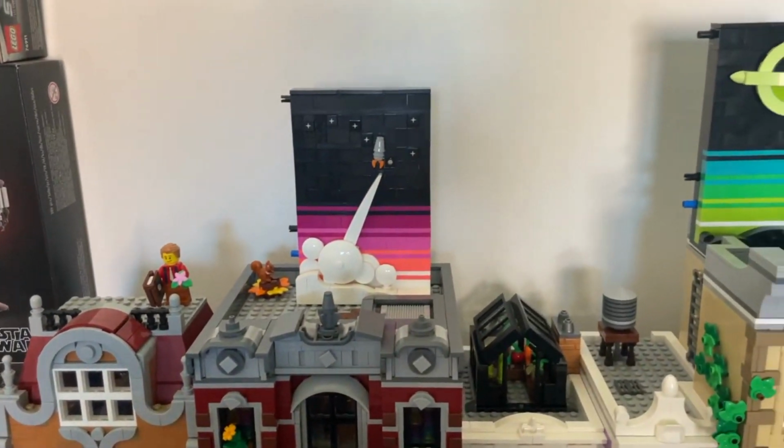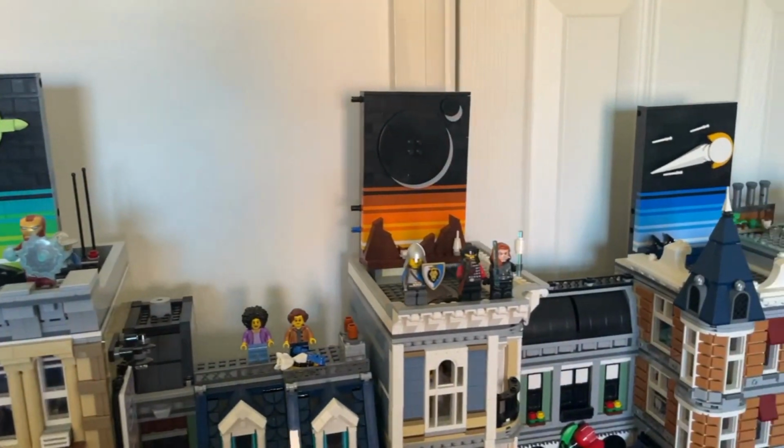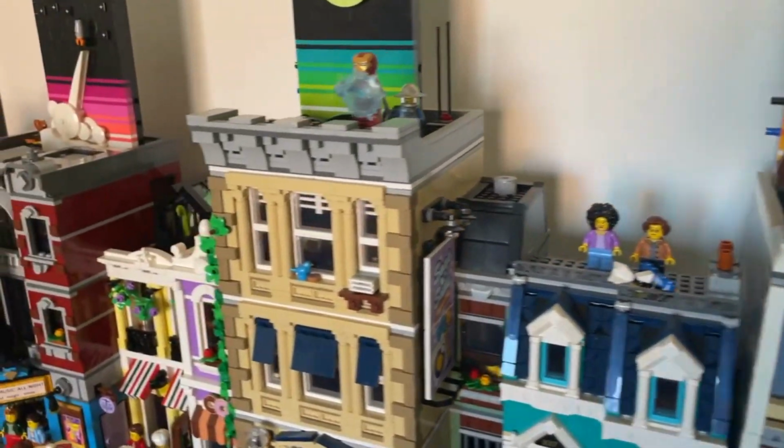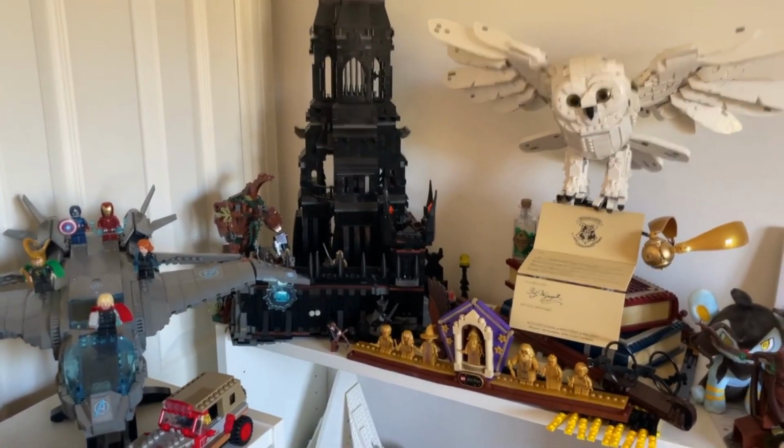On the top here I've got my Tales of the Space Age sets. I've got those on top of each of the modulars. I think they go quite well there. I've got various minifigures on there. That looks pretty good. Moving on to the right hand side, I've now got an extra cabinet.